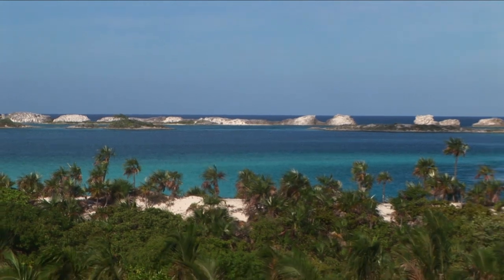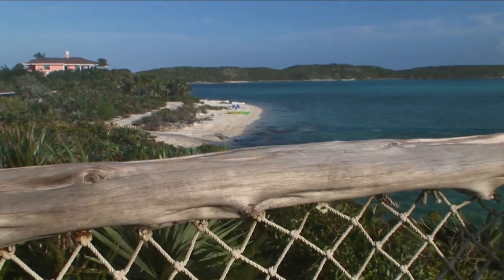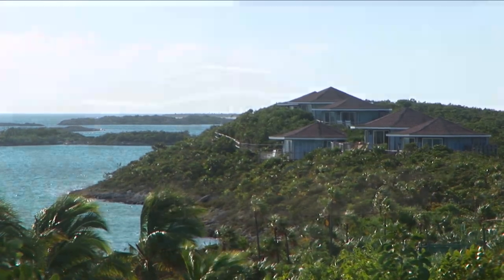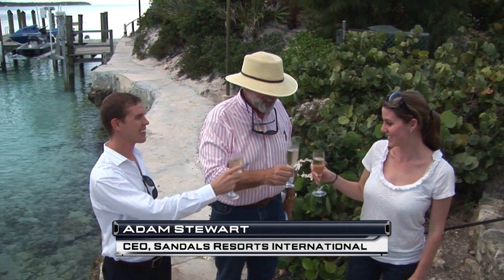First, the physical beauty of the island, the waters and the weather take your breath away. From the gorgeous villas you'll stay in, to being met with champagne and canapés at the dock, to the butler unpacking for you, this is a five-star resort every inch of the way.